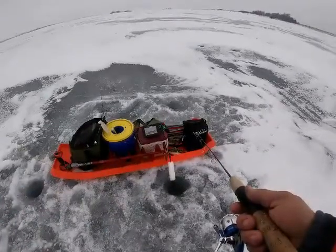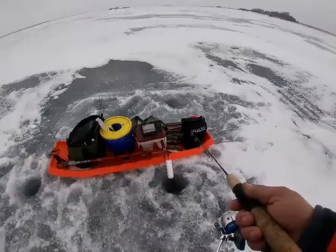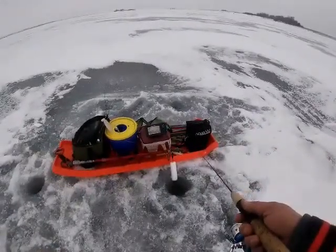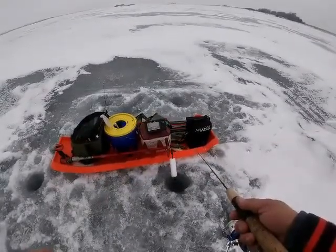I should have been more prepared, but I was really not expecting a big pike like that, to tell you the truth. I was expecting some dinks, and just, you know, wintertime, you keep your expectations low in the wintertime. Every once in a while you get some big fish, but most of the time it's pretty hard fishing.